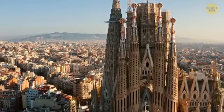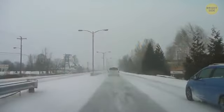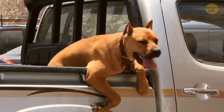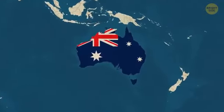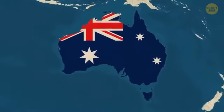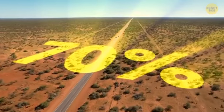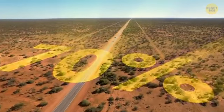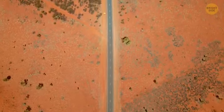Humans like to feel comfortable, so we choose to live in temperate climate zones. Places that are either too cold or too hot don't have a large population. Just look at the driest inhabited continent. You've guessed it correctly, it's Australia. Nearly 70% of the country is either arid or semi-arid. That's a subtle way of saying that it's a desert.